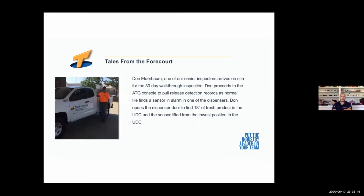So here he arrives on site for his 30-day inspection. He proceeds to the ATG console, which is oftentimes the first thing that our inspectors do, to pull their release detection records. He finds a sensor that's been in alarm in one of the dispenser pans. He opens the dispenser door. He finds 18 inches of fresh product in the UDC, and the sensor was lifted from the lowest position in that UDC.